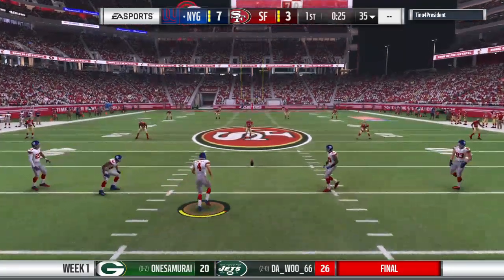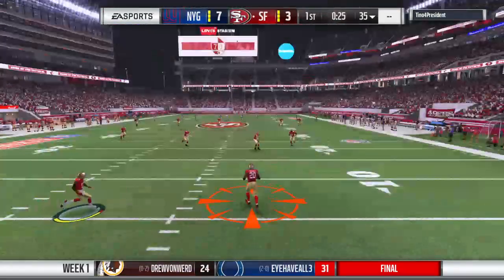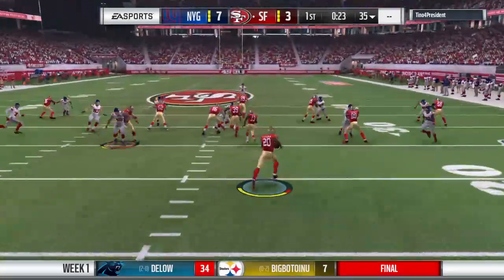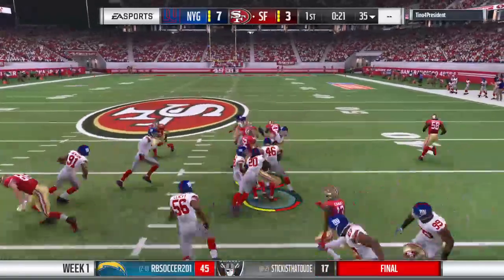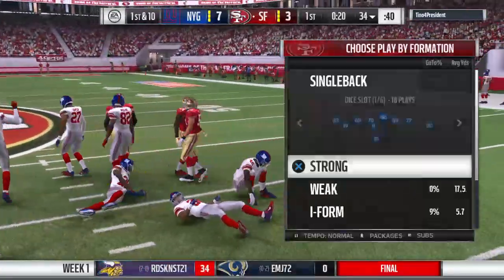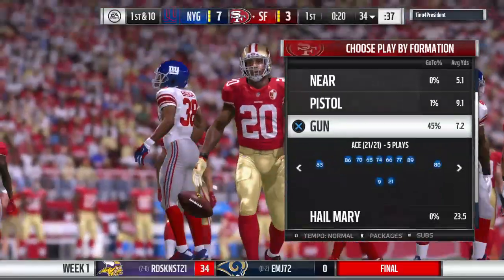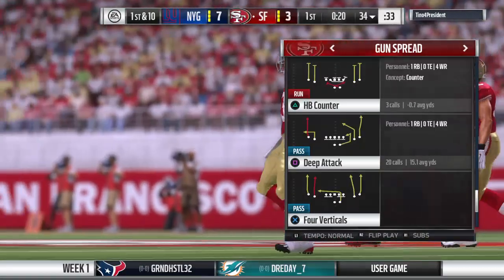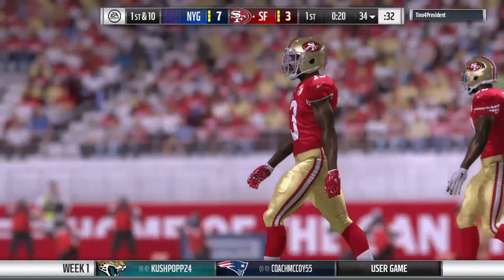Set now to kick this one away, and off it goes. This will be fielded at the 6. And a nice job there as he gets this one up just shy of the 35-yard line, at the 34. The 49ers offense now, they get set to head back on the field.